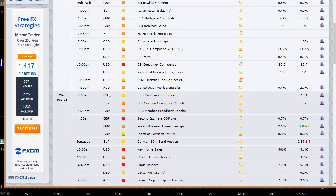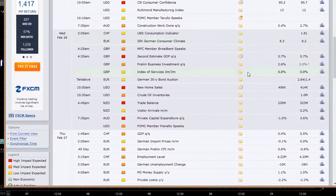Then you jump to Tuesday night. One data point is just construction work done out of Australia. They actually call it just construction work done. Never seen that one before. Moves us to Wednesday. Minor data.